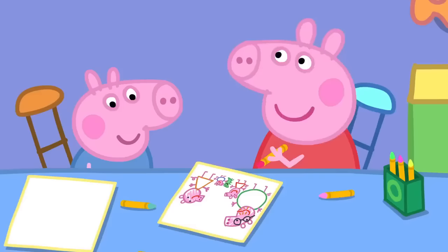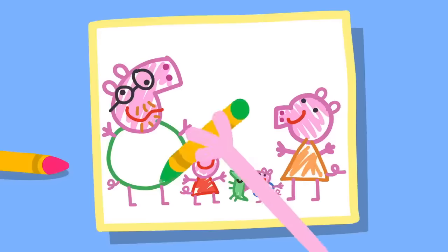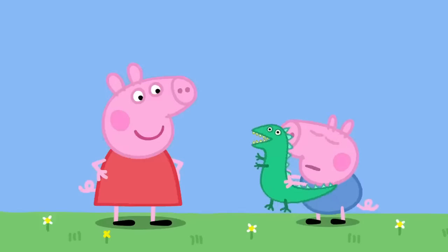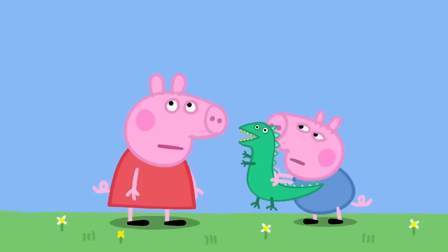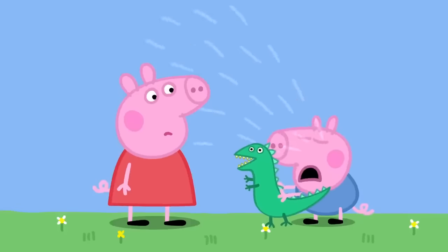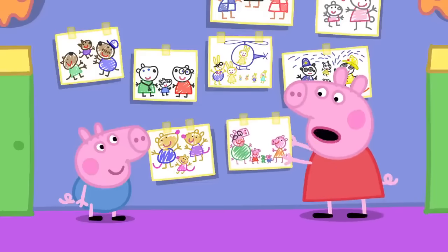Who's next? I am Peppa Pig. And this is Mummy and Daddy and my little brother George. George thinks his toy dinosaur is scary. It is not scary. But if I don't play, he cries. It's hard work having a little brother.